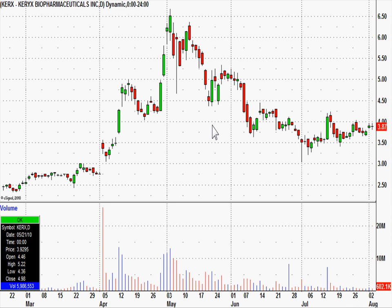But we have been promising we're trying to get back into free picks again. And it's just been so long since we've been able to send one out. This is an interesting enough setup based on the daily candles. We're going to go ahead and throw this one out there.